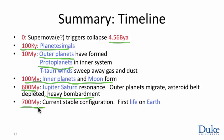And by about 700 million years, the stable configuration has basically been achieved. Planets exist with roughly their current mass in pretty much their current orbits, and not coincidentally, the first signs of life appear on the planet we call Earth.